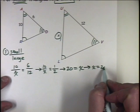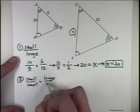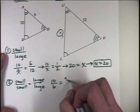All right, now, there's another way to set up your ratio. If you don't want to go small to large, you can stay on the small triangle first. You can go small part to small part corresponds to the large part over the large part. Okay, so let's see how that would work. I would take the two sides on the small. 10 is to 6. We'd write that as 10 is to 6 as x is to 12. Now notice that it does set up a little bit differently than this other ratio, but you'll see that we're going to get the same answer.